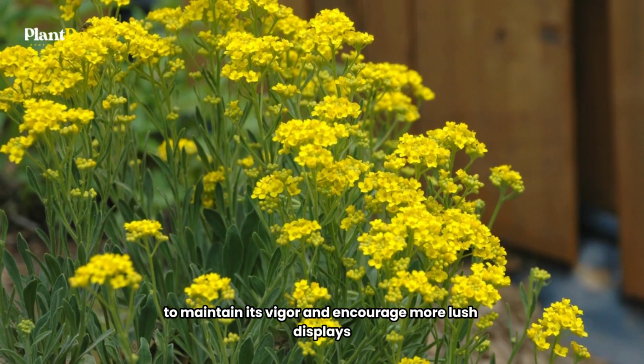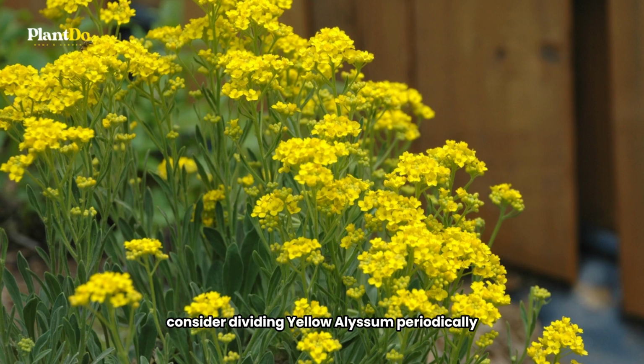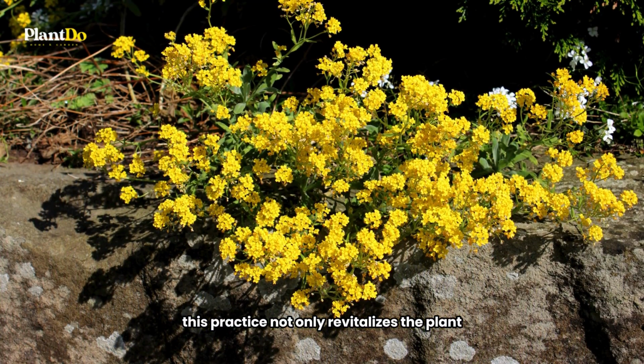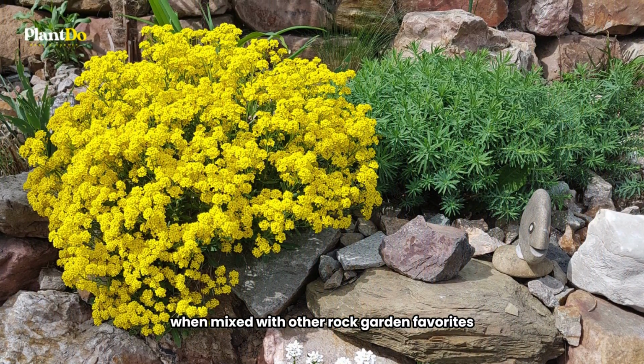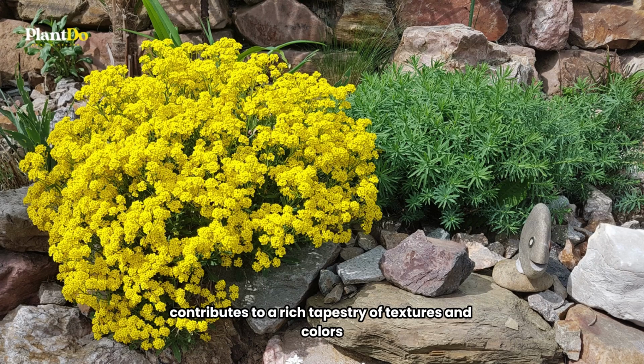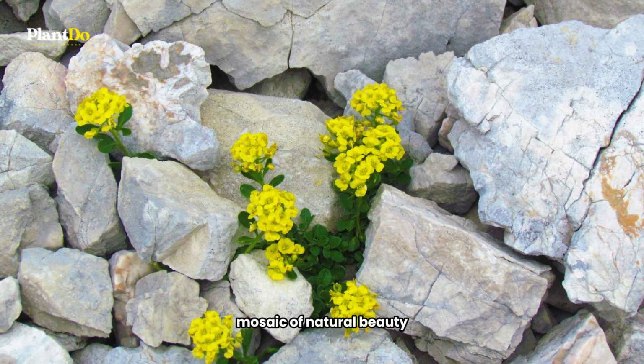To maintain its vigor and encourage more lush displays, consider dividing yellow alyssum periodically. This practice not only revitalizes the plant, but also provides an opportunity for propagation. When mixed with other rock garden favorites, yellow alyssum contributes to a rich tapestry of textures and colors, transforming your garden into a stunning mosaic of natural beauty.